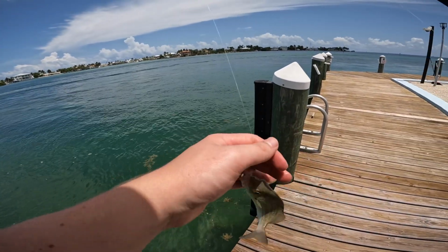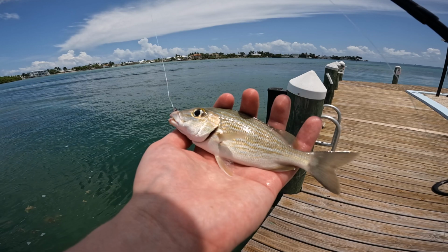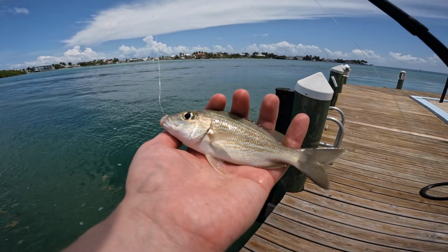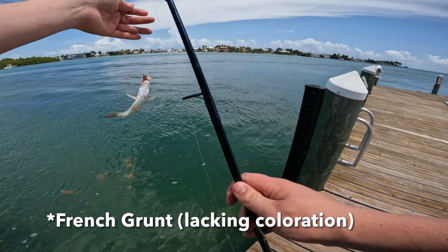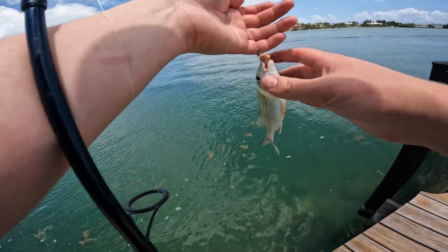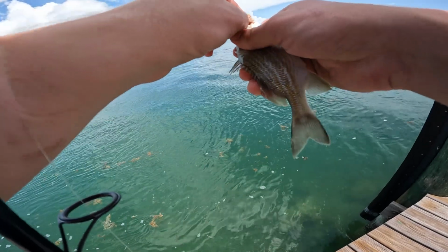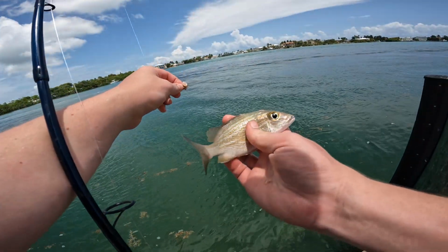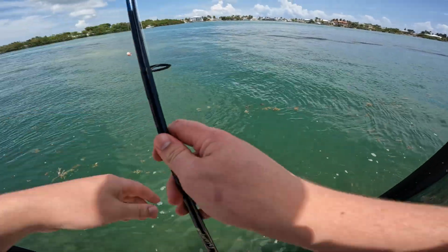Alright guys, another grunt here. I believe this is another tum tape, but I'm not 100% sure. It looks a little bit different than the past ones I've caught. So I'm gonna try and get a second opinion on this guy, and then I'm gonna leave the correct identification in the subtitles below. But here he is, ornery little fella. In the water he goes.